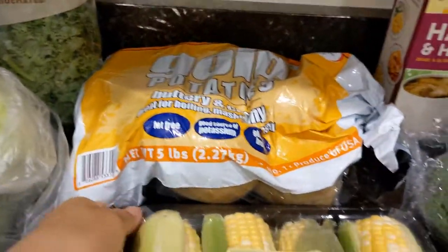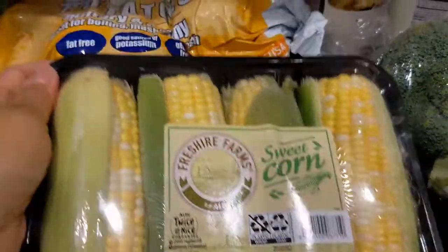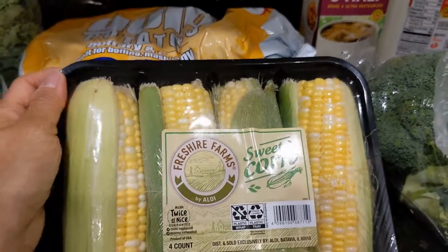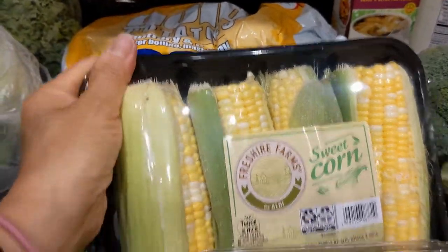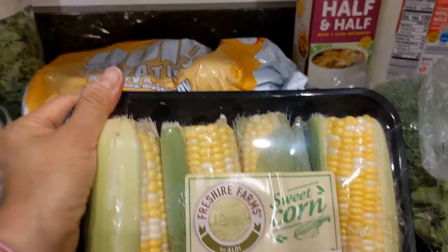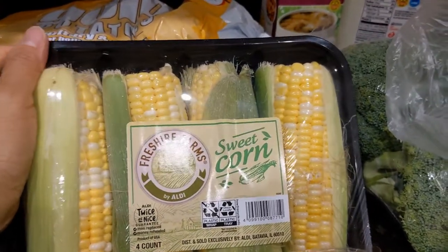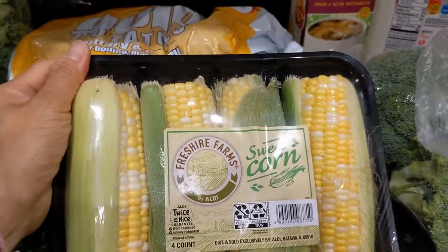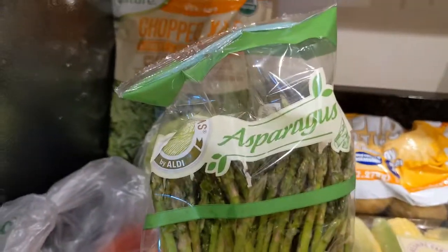Okay, then for us, I bought here some Freshshire Farms sweet corn. What we hope to make this week is pretty simple in the Instant Pot, a shrimp boil. I've looked at a couple recipes and I'm going to take what I like from each and combine it. And one of the ingredients in a shrimp boil is sweet corn. We may go out and buy some extra seafood like scallops or mussels, but for now we're just planning on using the frozen shrimp that I've been buying from ALDI, and I already have an extra bag, so we'll stick with that for now.